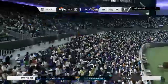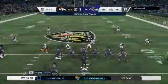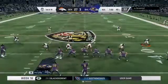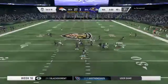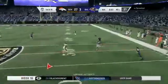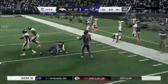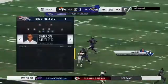That's the end of the 3rd quarter of play, with the score Broncos 27, Ravens 3. On 1st and 10, it's Jackson. This will be caught by Brown. It's a pickup of 11 and a Baltimore first down.